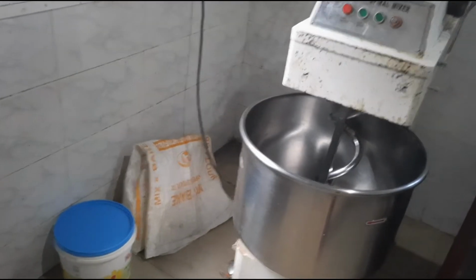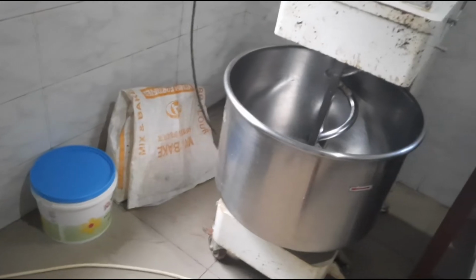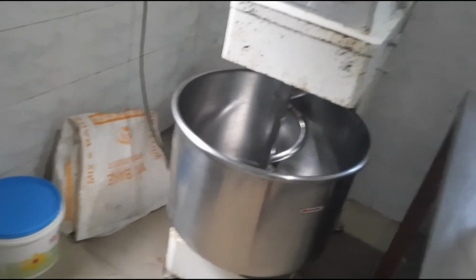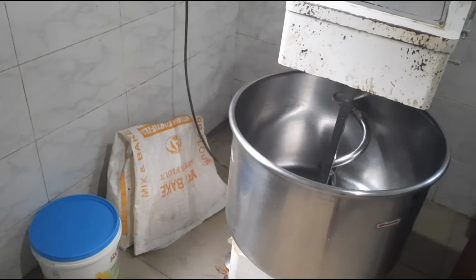That's how much. And I think the capacity of this mixer is 30 kg. Yeah, they call it a 30 kg mixer, because your half bag of flour is 25 kg. Then the extra kg will be for your recipe and your water that you're going to be using.